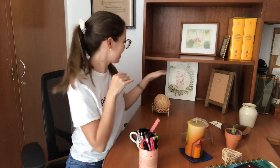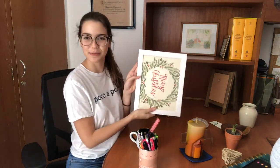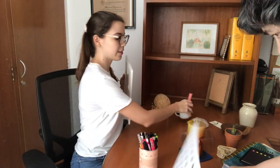So I showed you this cup. Now I'm just gonna select some of this stuff that I actually need, so it doesn't look as cluttered. And my mom's bringing me some of her drawings, so I can put them in this beautiful Christmas frame. So let's figure that out.